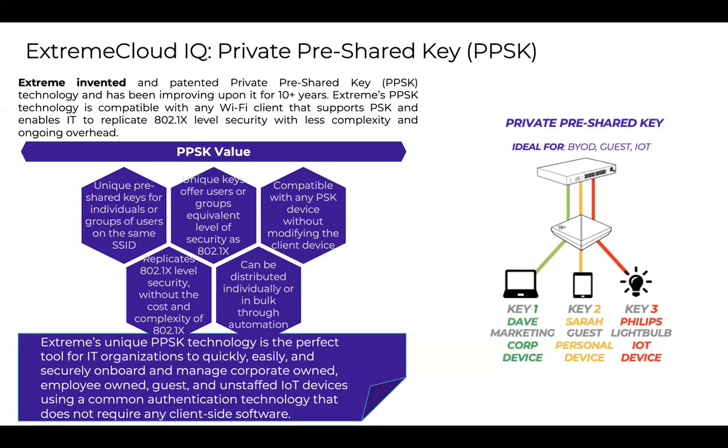So with PPSK, I think you're all familiar with the WPA2 personal secured network. With that, you have one generic key for all of your devices, and you cannot create a different policy for different devices. So one key for all the devices sharing all the same policies, the same firewall rules, the same VLANs. And with PPSK, we can create a unique pre-shared key for individual or groups of users. So it's the perfect tool to quickly and easily and securely onboard and manage corporate-owned or guest or IoT devices. So you can create security policies per PPSK group or individual PPSKs, including the VLAN assignment or the time of the day access, quality of service settings, firewall settings per PPSK group. And you can revoke a single key without affecting the rest of the network. And for guests, we can create time-based keys for guest access.